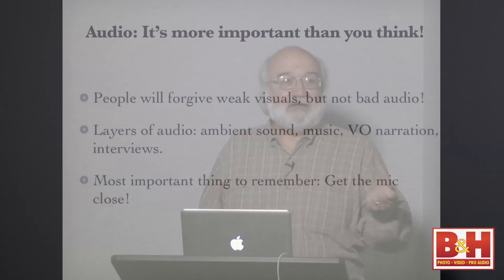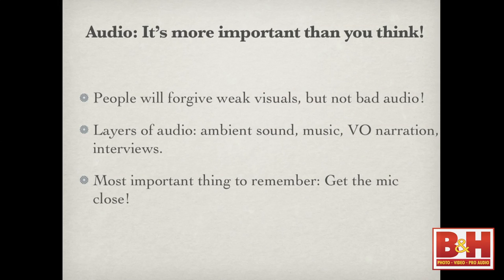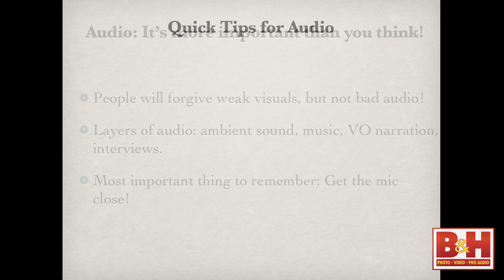Most important thing to remember when you're working one of these is get the microphone close. Look what the video guy did to me here today. He's got now this lav mic is what, 4 inches, 3 inches from my mouth. He's going to get good video. He's going to hear me breathing heavy. He's going to hear everything because the mic is nice and close. So that's a very important thing.